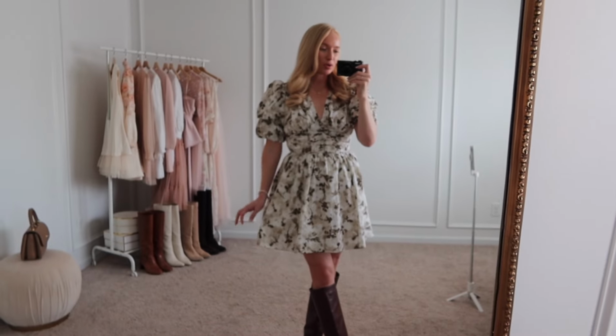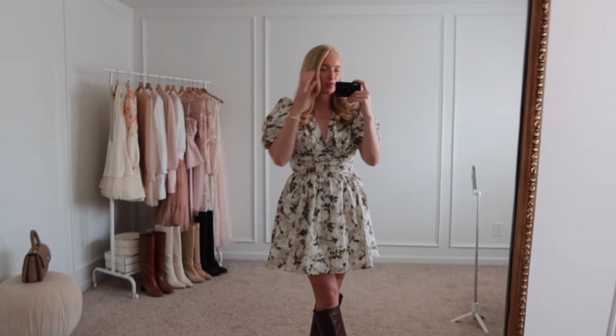This would be a cute option for fall family photos if you're wanting to add a little bit of print and interest. Some of my tips for that would be to not do anything too busy as far as colors. I would stick with neutrals, avoid black because it doesn't photograph that great. I've always heard that tip from photographers, so it's not coming from me directly, but pretty much every photographer I've ever shot with said don't wear black in photos.